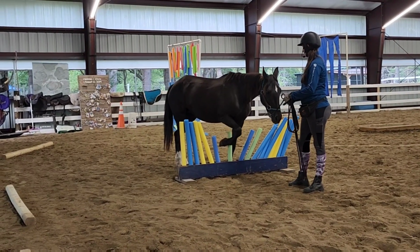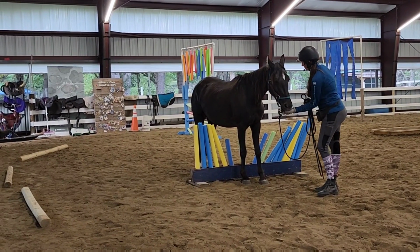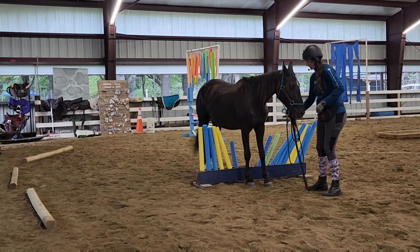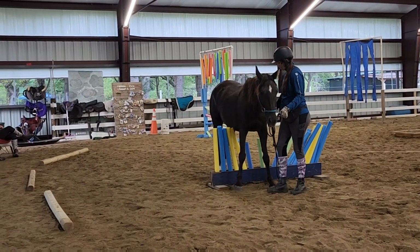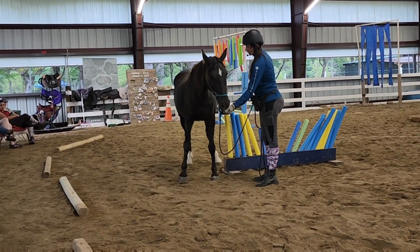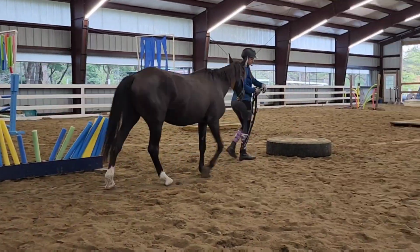So here's a little bit in regular speed now of her going halfway over the poles, or the pool noodles, getting her cookie, having a moment to just relax. She's definitely the type of horse where if you give her a second to think about it, then things generally go a lot better. Did a beautiful sideways there, really nice and straight, which is what we're looking for.